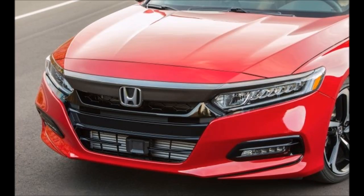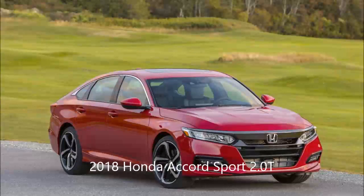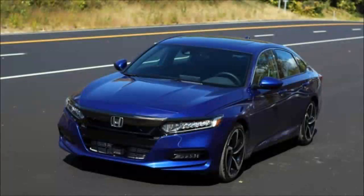2018 is looking to be a very important year for the family sedan. A few months ago, I showed you an all-new version of the 2018 Camry, and today Honda has flown me out to New Hampshire to drive the equally important 2018 Accord. So has the company given midsize buyers a reason to not pick up one of those crossovers? That's what we're here to find out.